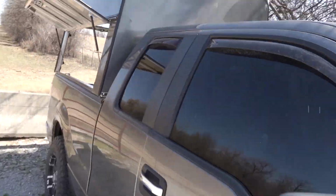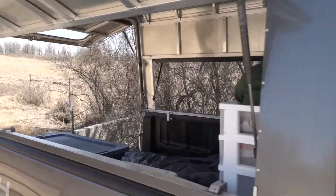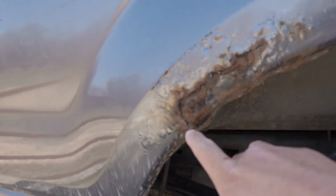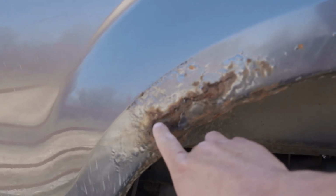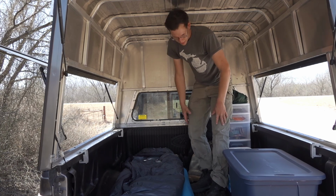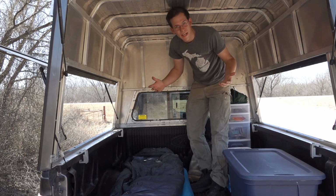Now, this truck is certainly not my dream truck. It does have issues like some other trucks. So originally I bought this up in Michigan, so it does have pretty decent rust in certain areas. I've treated this with some rust remover and other stuff in certain areas, but it just keeps on eating out my truck.